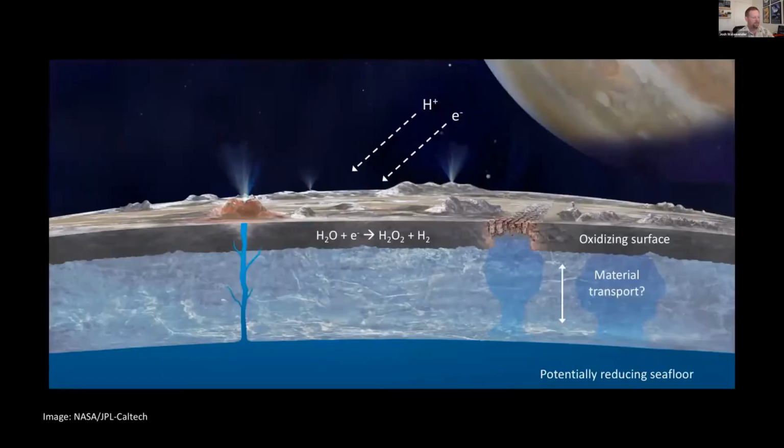There you go. Okay. So before I get into any details, I'm just going to start off with a little bit of background about Europa, hydrogen peroxide, and why we should care about both. So Europa is a really interesting body to explore in the solar system. This is because it likely hosts a global ocean of liquid water beneath its surface crust of water ice.